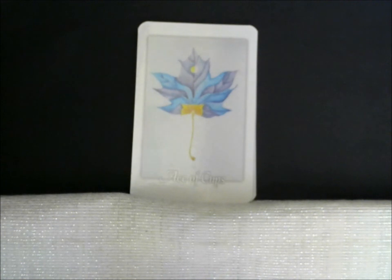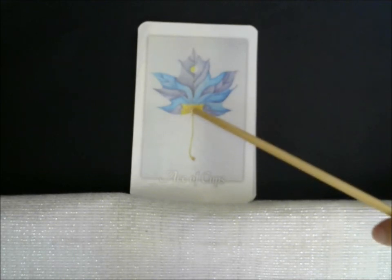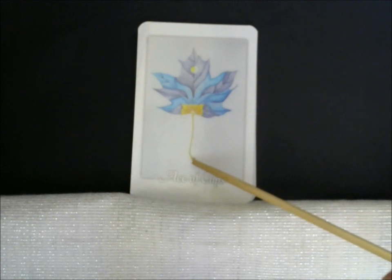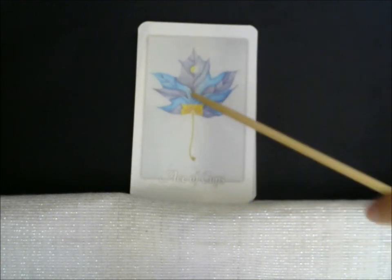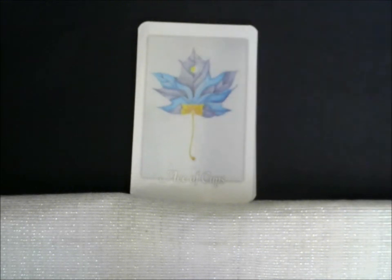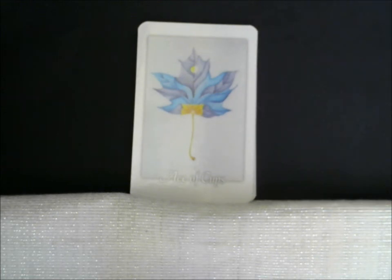Then I'm going to show you the aces. This is the Ace of Cups. This is great. How the cup is right here, and then the handle of the cup just goes to the stem of the leaf, and then all the water here, like outpouring of emotions. And there's the full moon, again emotions, and the maple leaf is for cups.